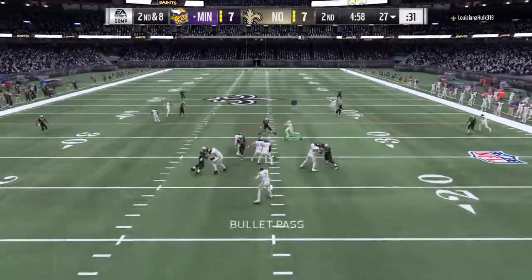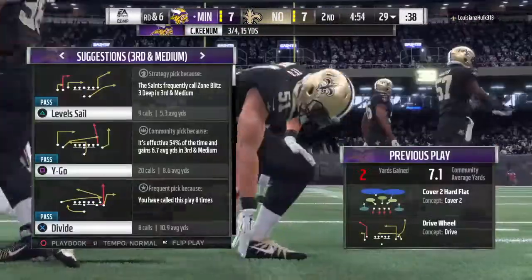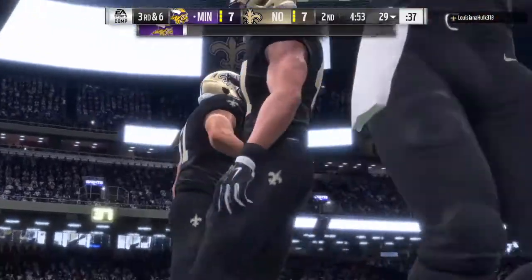Here's Keenum now on second down. And he'll get to the 29-yard line, brought down there. That throw good for only a couple. It brings up third down.